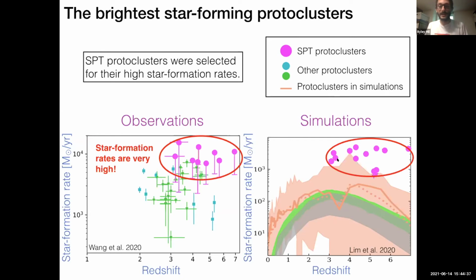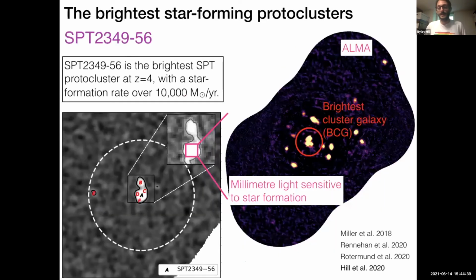All right, so now I'm going to turn to SPT2349, which, as we've heard, was the brightest of the SPT selected protoclusters. This is a protocluster at redshift 4. The total star formation rate is something like 10,000 solar masses per year. And this white circle is in some sense the size of the South Pole Telescope's beam, and here it's been resolved a little bit further.